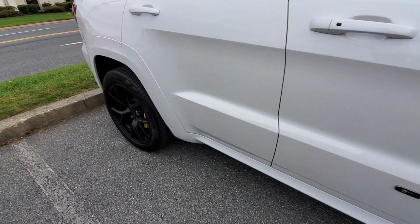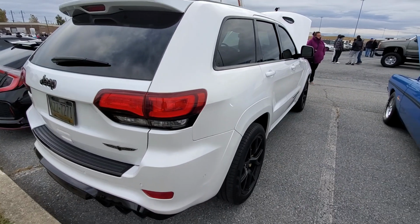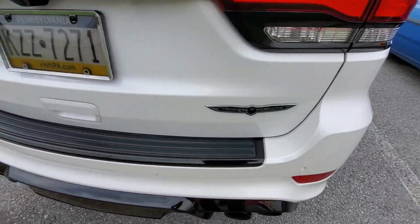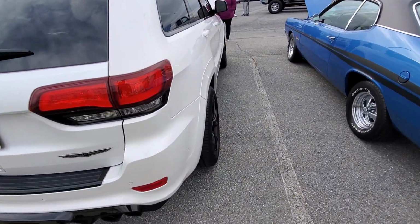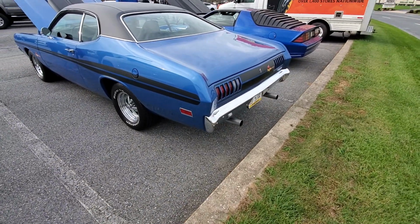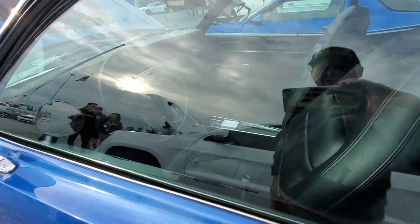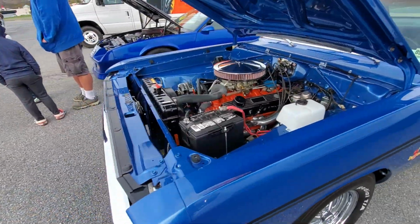And I want to show you, you know, perspective here. These things just look so cool. To take a Grand Cherokee, I'll show you the Trackhawk logo in the back, and the duals. I mean, it's just cool as shit. I can't say enough. And of course, it's parked next to this guy here. He's got Demon badging on it. I've seen this car before.